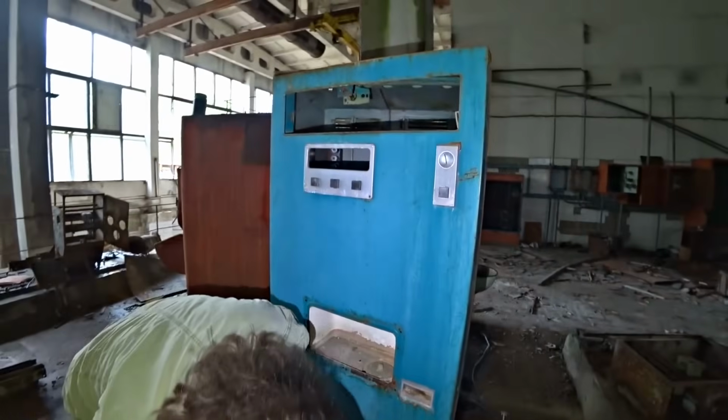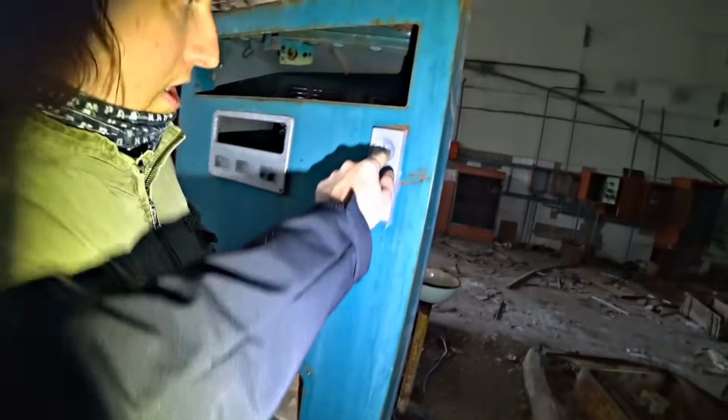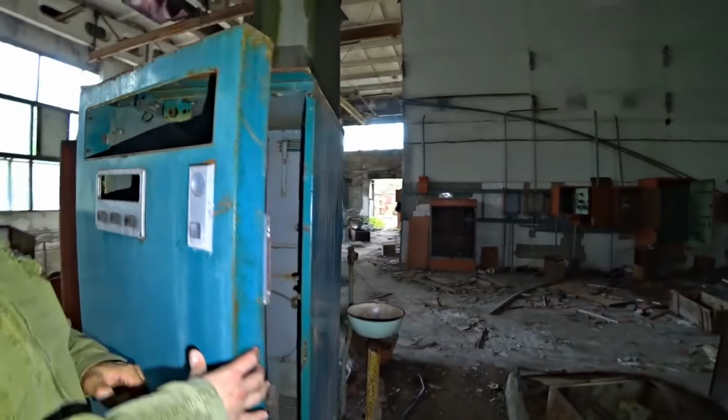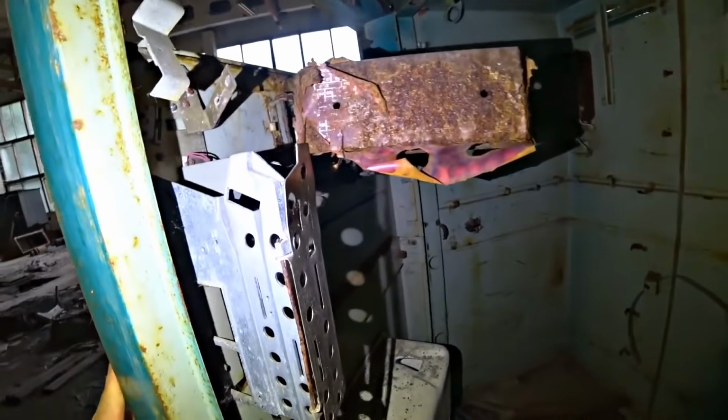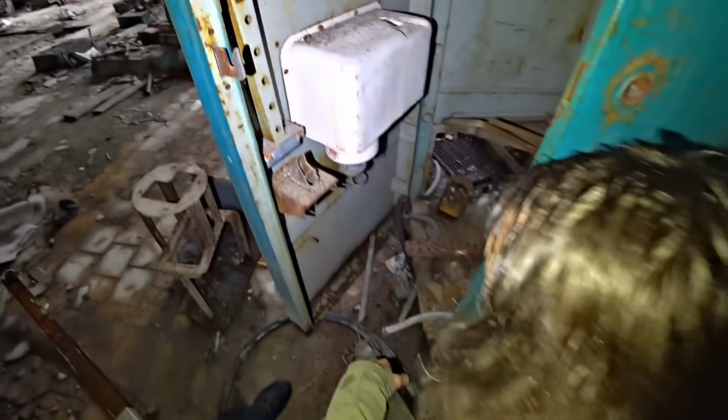There were glasses here which were rinsed with high pressure water, I've seen it in films. And the change fell here. Yes, here you put coins. Maybe there are coins. Well, the coin acceptor is in place, but it's broken. Look, there the coins used to be. They fell here and this is the return point.